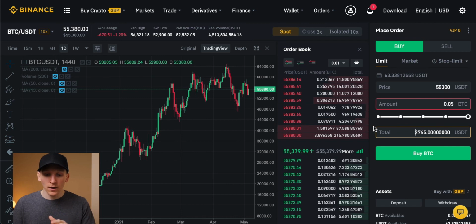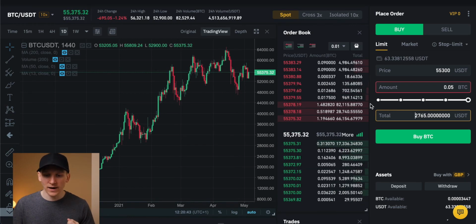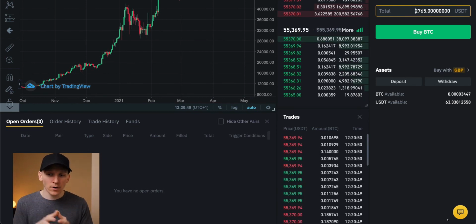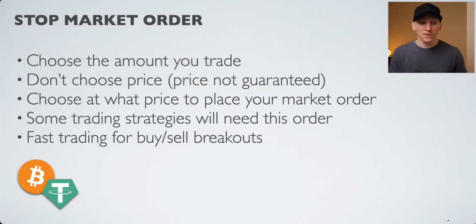Once you press buy, you will not trade straight away. We cannot trade straight away because our price that we want to buy at is lower than sellers are willing to trade at. So what happens? It comes down here. It will go in your open orders. You'll see it, it's there, the system knows it's there. And if the price and sellers come in and are willing to sell at that price, then you will go ahead and trade.